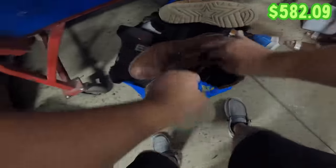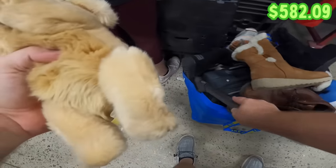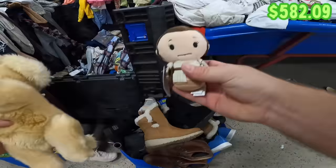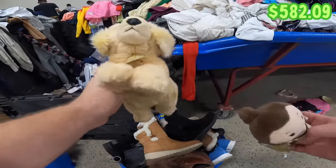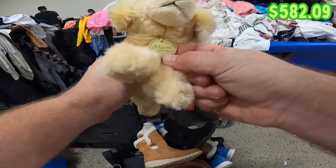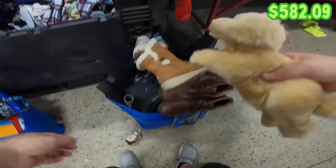In here, I found one more of the Dyson attachments to add to our little pile, and I got a couple more plush. This little Ray plush, she's pretty tiny, but she has new tags from Hallmark Special Edition, and another Golden Retriever from Me and Meoni by Aurora. Pretty cute.